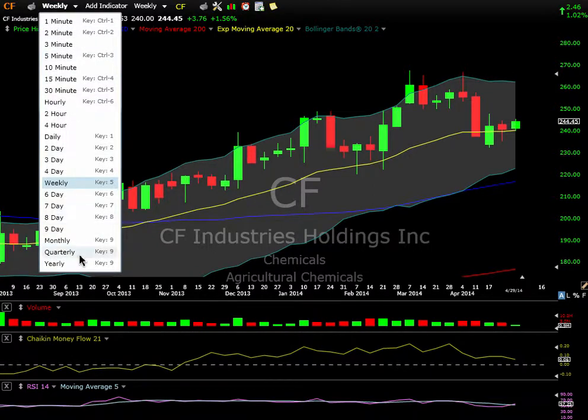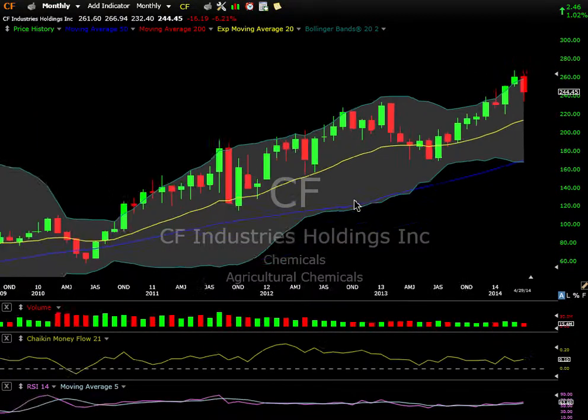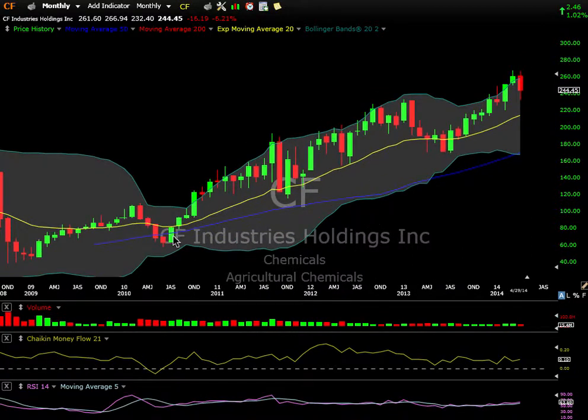Taking a look at the monthly, that'll look a little bit different. All right, monthly looks like crap. So at this point, you do have support. Draw your trend line right across the bottom. It'll come right in line with your middle Bollinger Band. So on a monthly basis, it looks like this is going to be heading down.